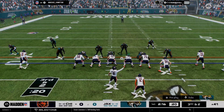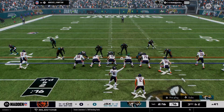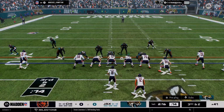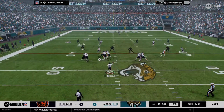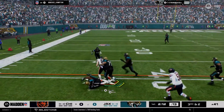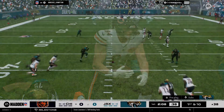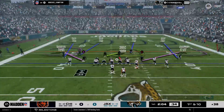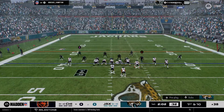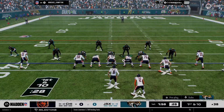Tempo, yes. 3rd and 2. Williams, short pass brought in, and he'll get them enough for a first down. Offense in the hurry up here. A gain of 3 on the play, and the Bears first down. Go for it.